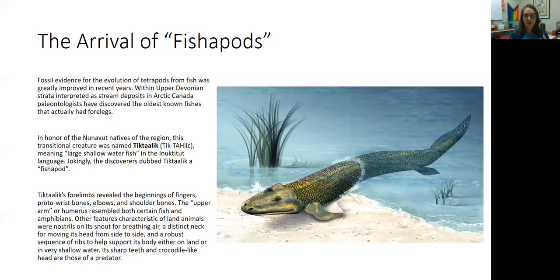Now, other features characteristic of land mammals: the nostrils moved to the top of its nose to start breathing air. It had a distinct neck so that rather than just being stuck swimming like a fish, it was able to look up and down rather than just side to side. It had a robust sequence of ribs to help it prop its body up on land. It had sharp teeth, kind of like a crocodile, right? So it's still a fish, but starting to share a lot of features with land-dwelling animals, or the eventual land-dwelling animals that would evolve from it.